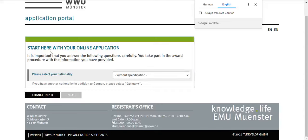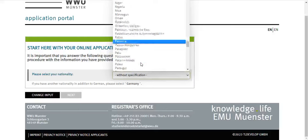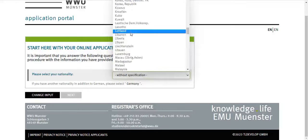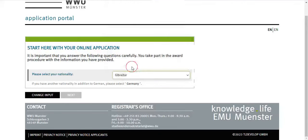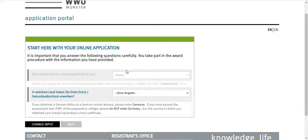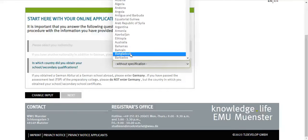Alright, so here we are, the application portal. It is the first phase. So start here with your online application. It says select your nationality. I'm from Ghana, so I'll choose Ghana. And then they're asking in which country did you obtain your school? Ghana.